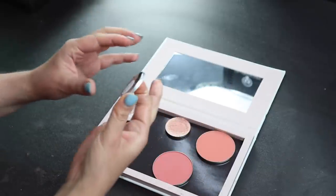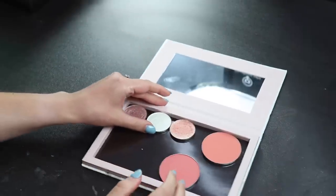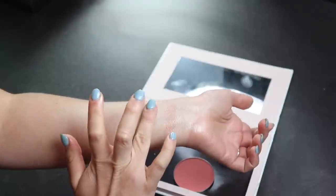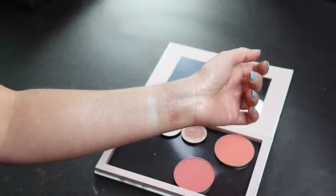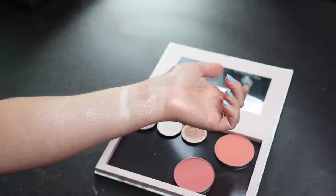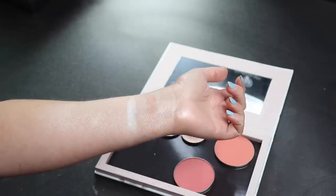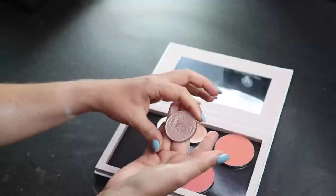This one is also from Divina, and this is in the shade Nixie. This is very intense. Like, this is almost just too much for me. It is really pretty, though. It's a stunning highlighter. I am going to keep it because I want to make this work somehow. I do think I could probably shear this out a little bit and use a different brush than I used last time.